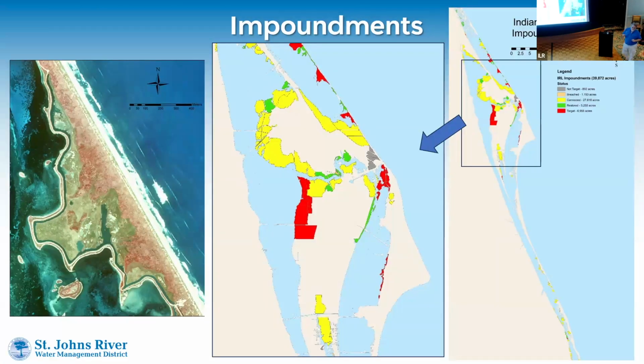Back to impoundments. There are a couple of ways that we dealt with impoundments. Impoundments were built for mosquito control. If we just took down the dikes in most places, the people living next door would not be very happy. So one of the considerations was that rather than leaving them completely isolated without being connected to the estuary, we installed culverts around the perimeter, connecting the estuary to the interior of the impoundment.